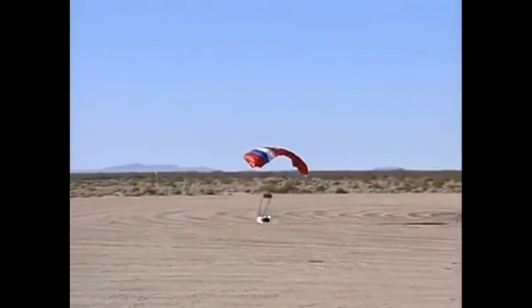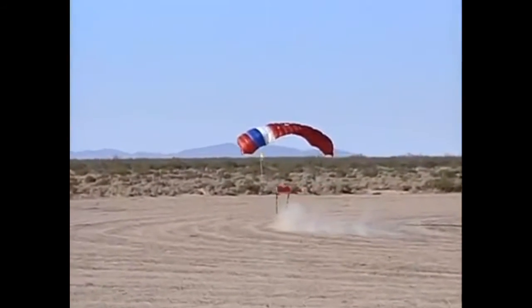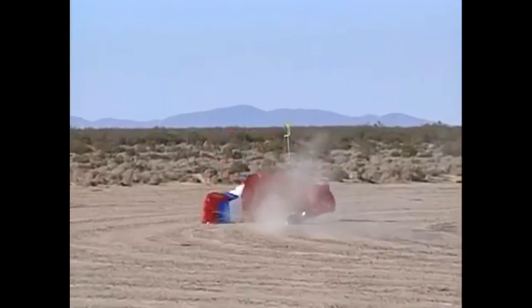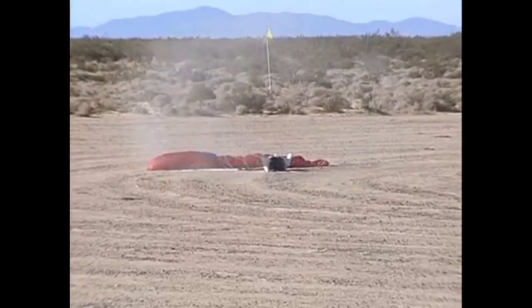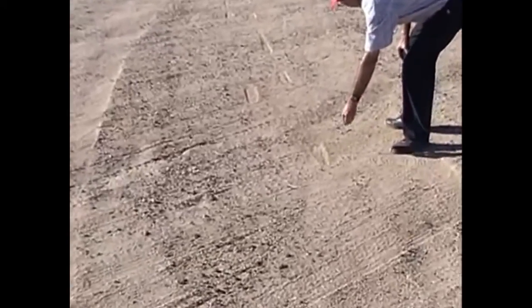Clear. Beautiful. And the right skid touch first, you can see here. And then left skid, right skid.